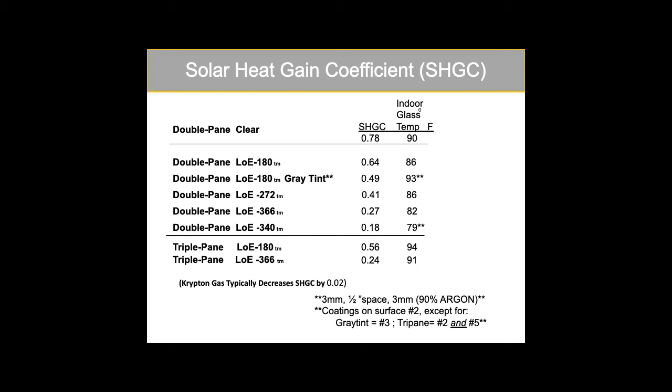As you begin to put on more coatings and use tri-pane, you see a lot of variation. So when you get into the design process, this is why knowing your window guy is important. We have a purpose. We can help navigate some of these questions.